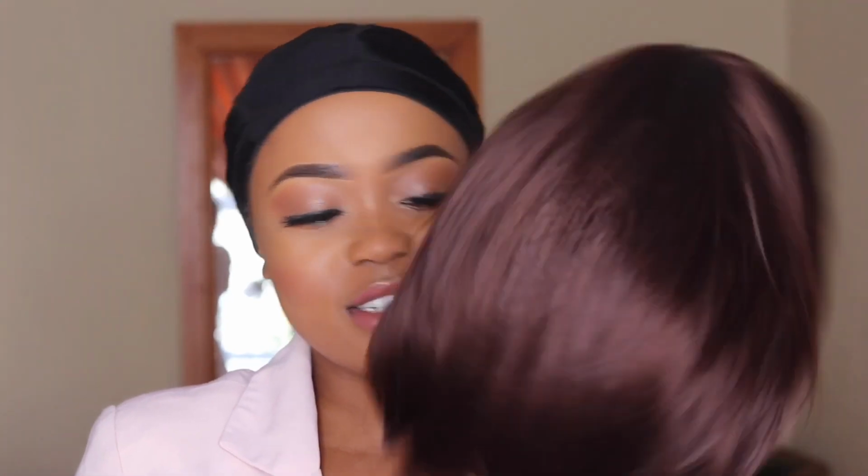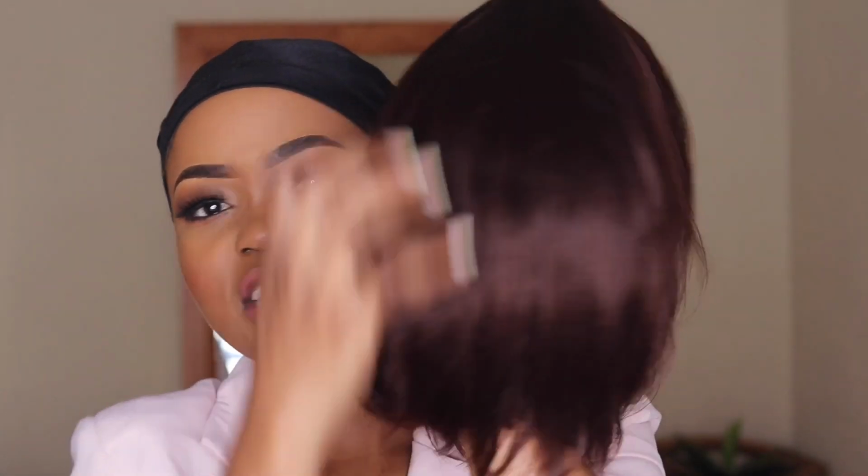I don't know the inches. It looks like 8 or 10 inches. And this is how it's looking, it's bouncy. It's super fluffy. I got mine in a reddish brown, but it's like a natural dark brown color. And it smells super bad.